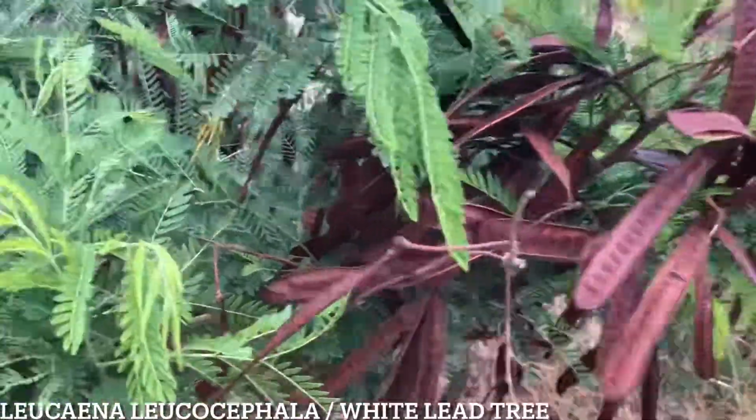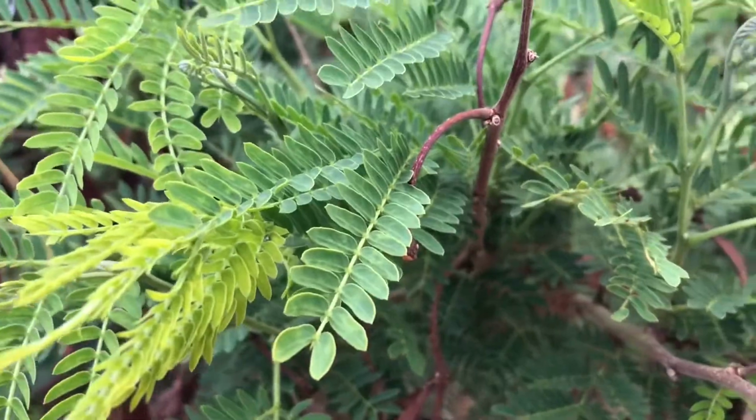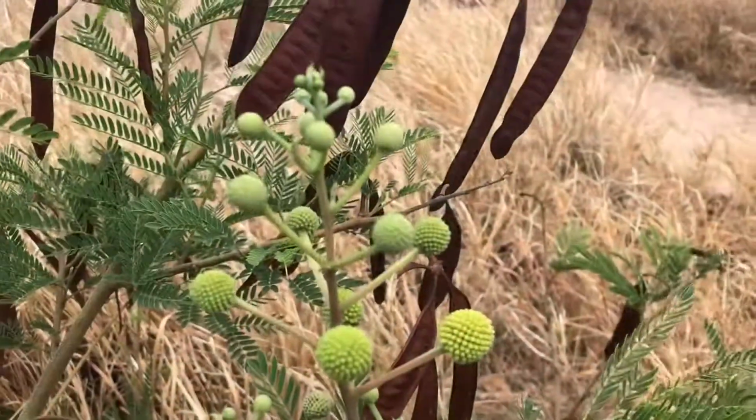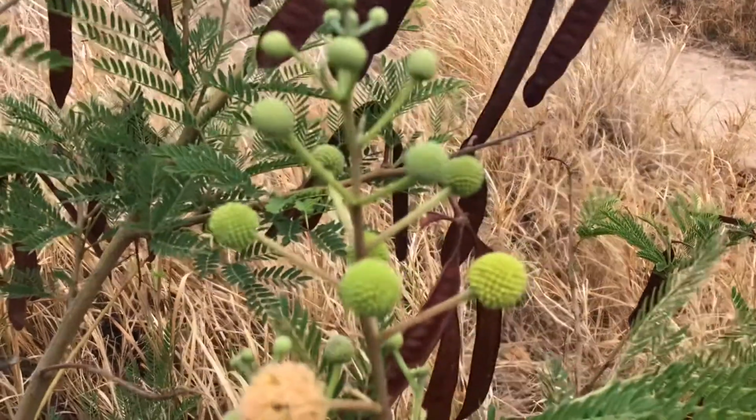Leucaena leucocephala, or the white lead tree, which you may have seen in my previous videos. They are native to Mexico and Central America. I've been observing these guys for a bit. They have dark brown pods, and I think these are green flower clusters.